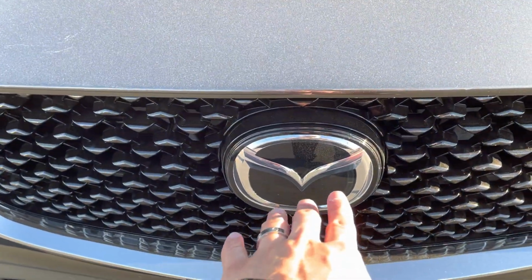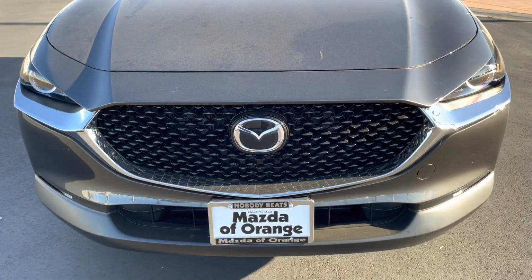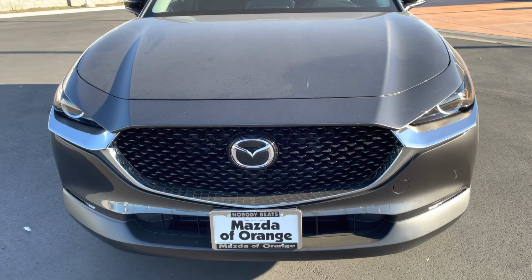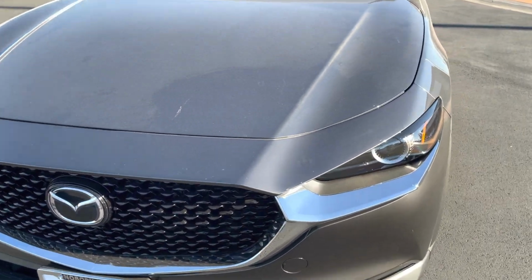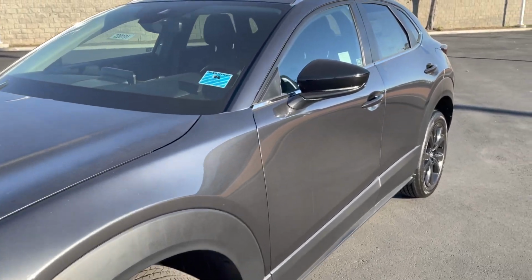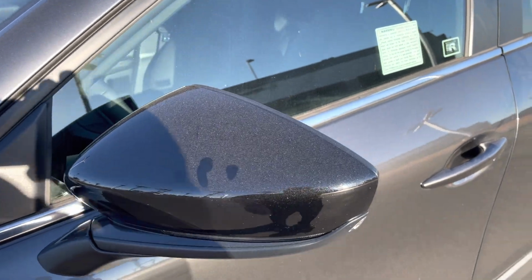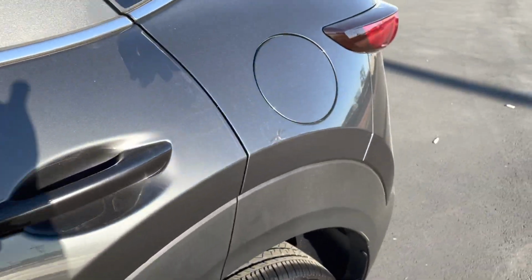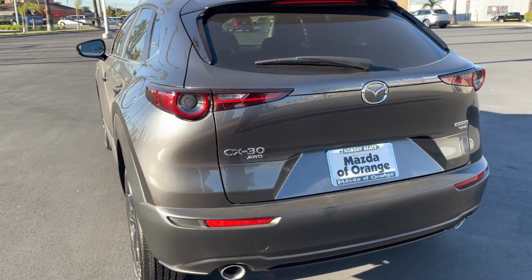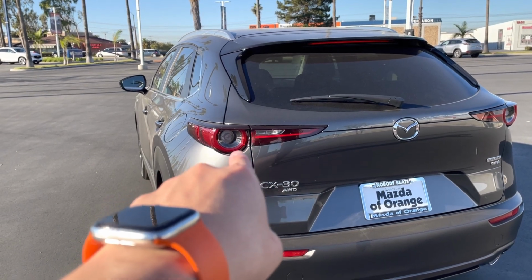The front emblem right here is a radar, so this car does have radar cruise control as well as pedestrian warning. This car will pace itself for the car in front as well as come to a complete stop. So the CX-30 is very safe. You get these black mirror caps here, which give it a very sporty look. And then on the back right here, you do get full LED tail lights as well as an LED turn signal.